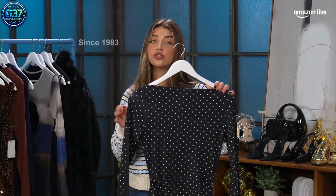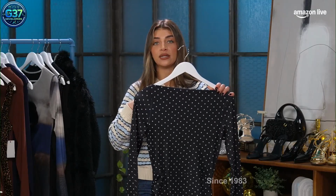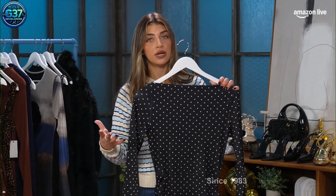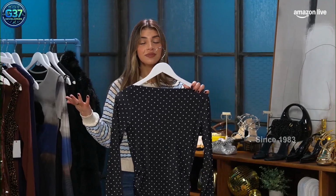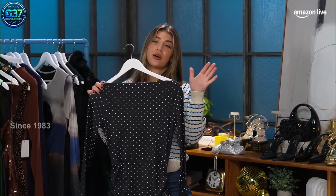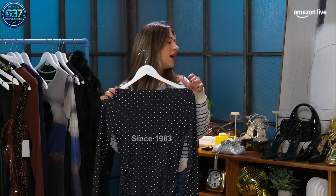It was a super flattering dress. But personally for me, I just didn't love the overload of polka dots on myself. But I know that polka dots are very, very in right now, and that's why I wanted to keep this dress, because I didn't hate it, I just wasn't in love with it.